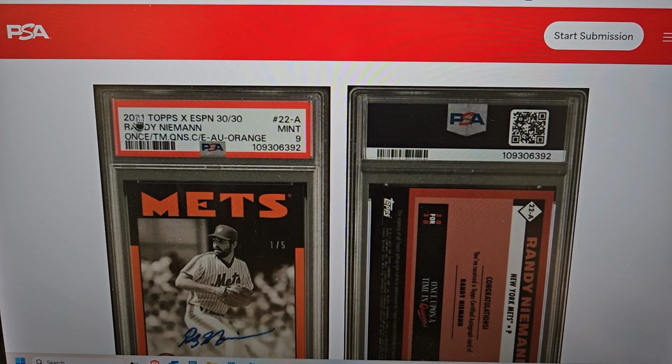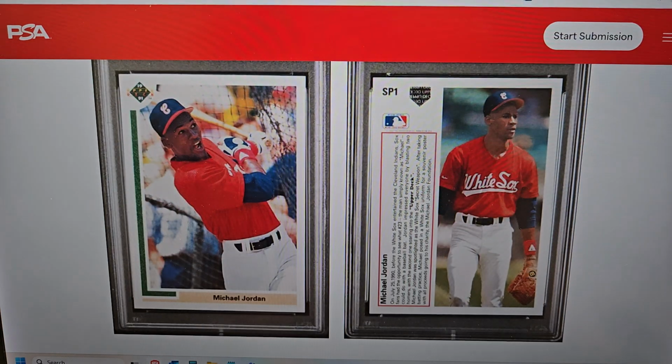It's out of 5. It's an orange parallel. So we will see what happens there. But a 9, cards in mint condition, hard to argue. Would have liked a 10, but hard to argue with a 9.